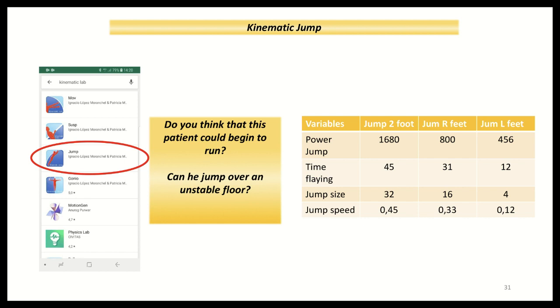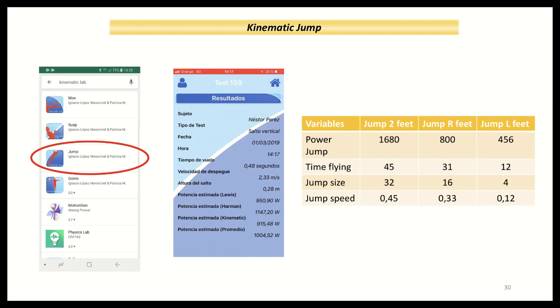Question: the landing moment is when you put your toes on the floor or your heel? The landing moment is when the foot touches the floor. The landing is this moment, and the takeoff is the moment when you don't have contact with the wall. Okay? If you have a good camera with slow motion, you can record this video and use the slow motion video to take the measurement with the patient, because it's easier to find exactly the moment of takeoff and landing.